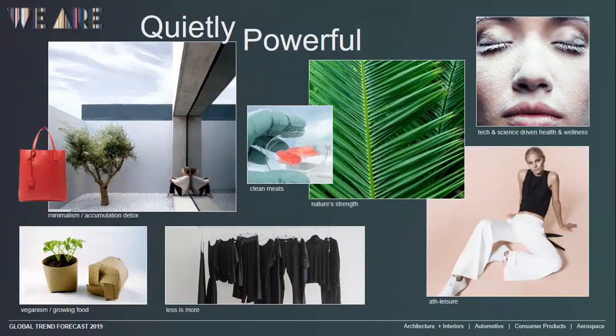The third influencer we call quietly powerful, and this one is very heavily linked to nature and wellness. Wellness continues to rise, and not just wellness for ourselves, but for our communities, for our planet. So you will see a lot of references here to nature, but it's very minimalistic as well. It's about getting rid of excess and clutter. It's a detox of clutter in our thinking, in our homes, in our meals, the ingredients and the products that we use. It's all about simplified and less being unequivocally more.